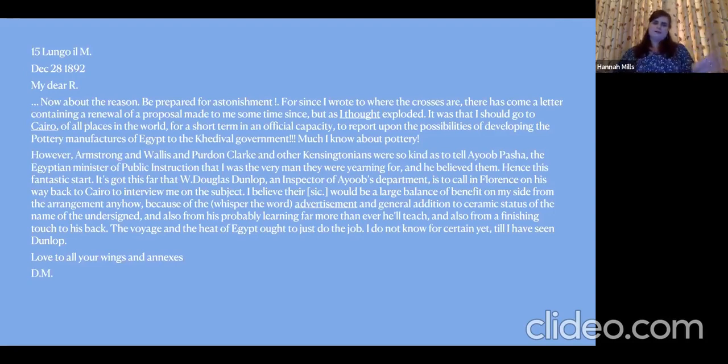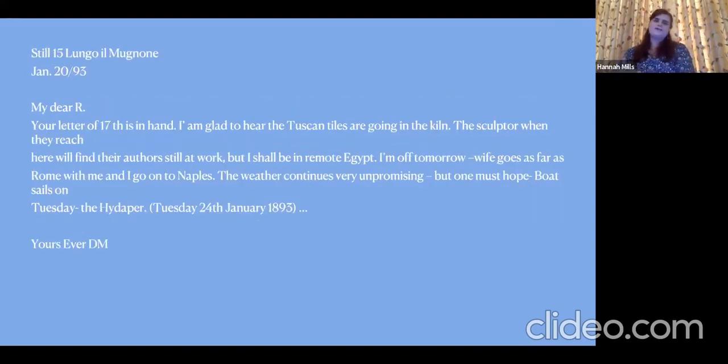Now, he was previously approached in November of that year, just tentatively approached, but they really aimed to get him in December. Now, by the January, he's actually heading off to Egypt. So you can see that he's heading off on the Hydaspes on Tuesday, the 24th of January, 1893.